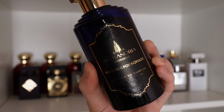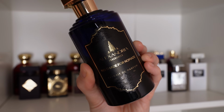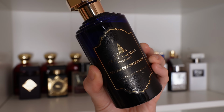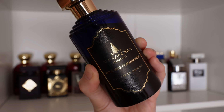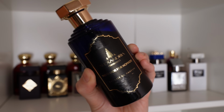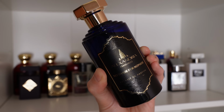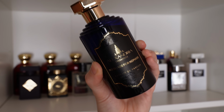Next is No Shade for Nomad by Alexandria Fragrances. They are an inspired by house, so this is inspired by Ombre Nomad by Louis Vuitton. This is a strong leathery oud fragrance with some aromatic qualities. This is ultra sexy. I smelled the original on a man in a jazz club and I immediately needed to know what it was.